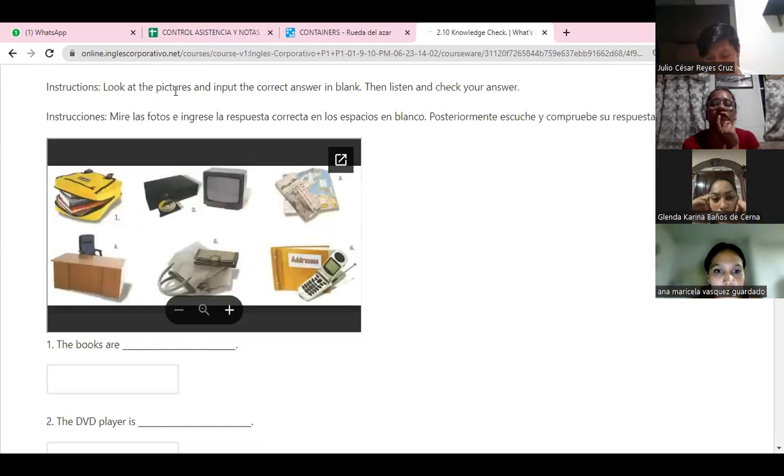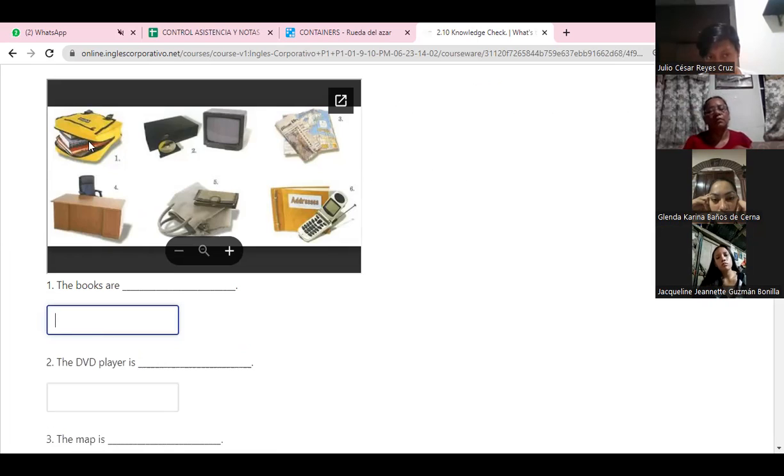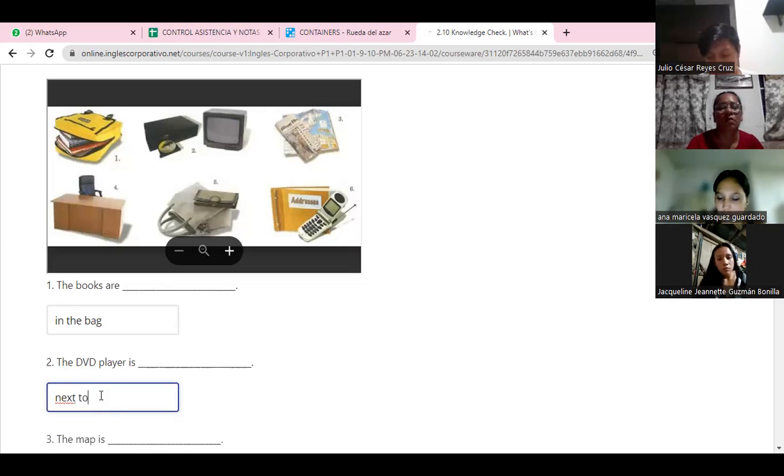It's listening. Look at the pictures and input the correct answer in the blank. Then listen and check your answer. For example, the books are, what are the books? The books are? In the bag. Exactly. In the backpack. In the bag. Okay, the DVD player is? Next to the television. Excellent, next to the television.